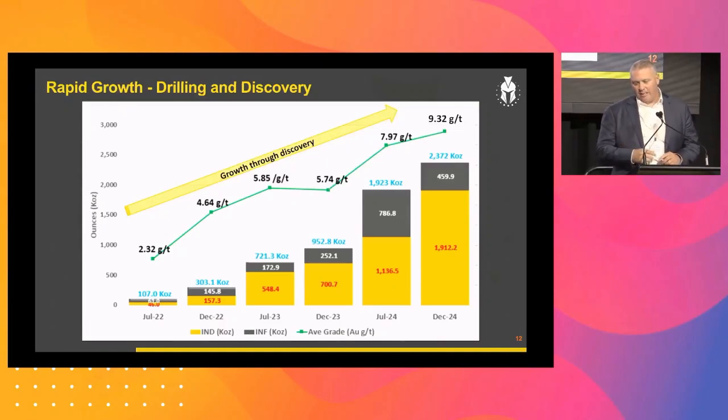This is our growth path. So as I said, July 22 on the left-hand side to December 24 on the right-hand side, you can see the massive growth in the chart there, right up to where we are now, which is 2.4 million ounces at 9.3, which is the high-grade component of that 2.9 million ounces that I was talking about. That is an exceptional grade. It puts us in the top tier of undeveloped gold projects in Australia, not by ounces, although it's pretty healthy, almost 3 million. Let's just say we're talking 2.4, but that 9.3 is unmatched in the undeveloped gold space.